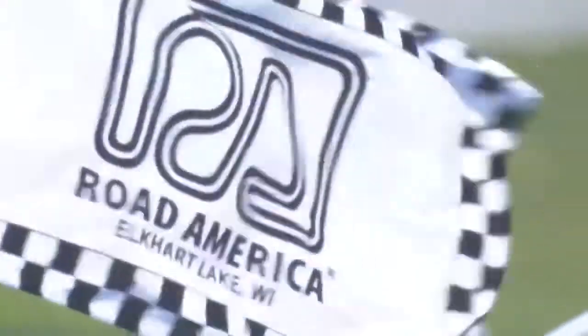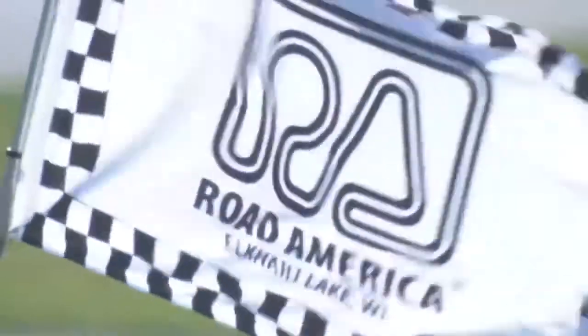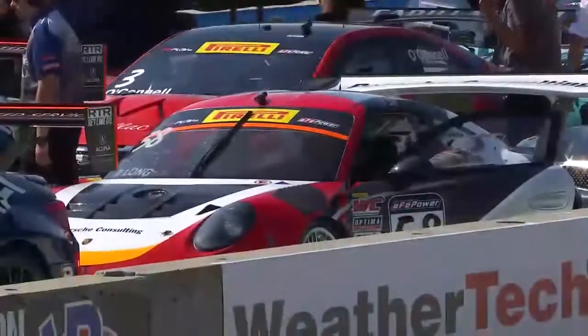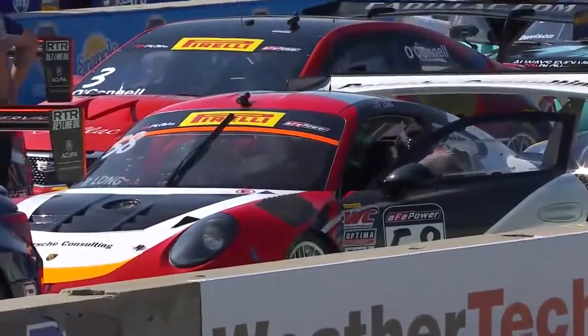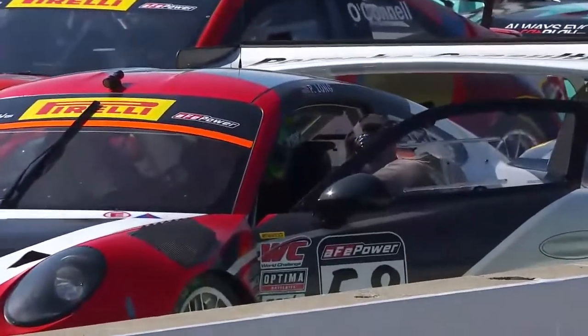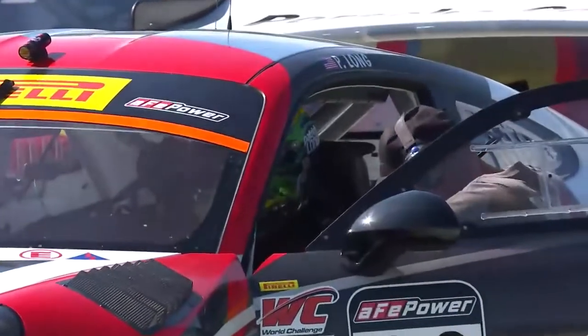Corey Fergus, we expected to be in that mix. He struggled to really get to grips with his new car, but this weekend he has shown signs. He split those two boys on the grid, so certainly great potential for Corey to be looking at maybe a win or certainly a runner-up finish here today, the pace he's been showing so far.